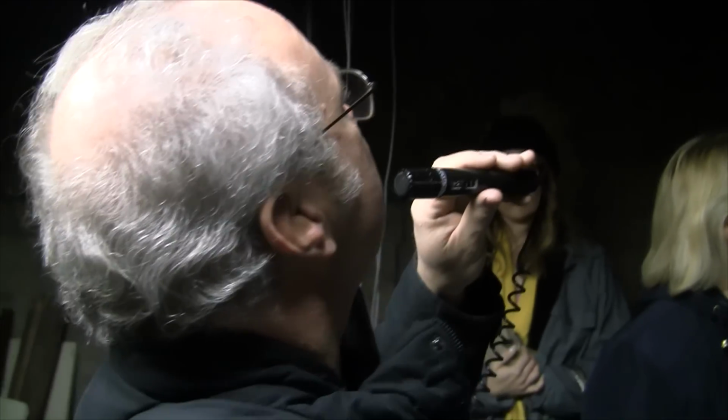And my guess is the floor above that was water damaged, and at some point they replaced it later on with the particle board. But this right in here would have been right about where that Turkish bathhouse was.